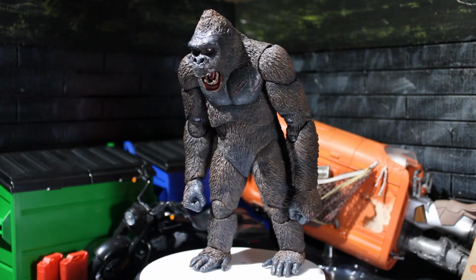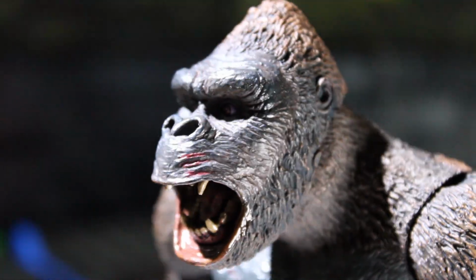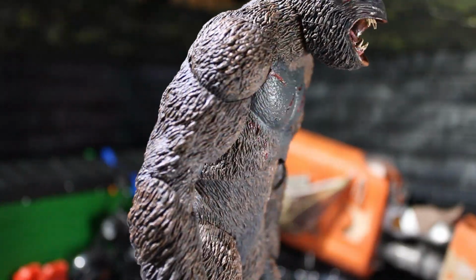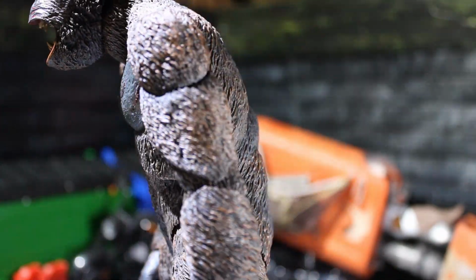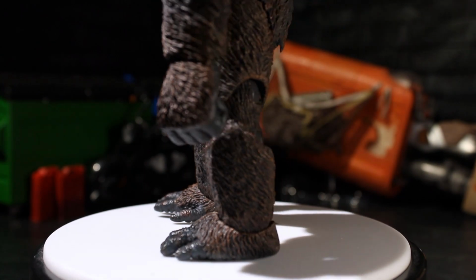As for paint and sculpt, King Kong's details are flawless and even has a little bit of battle damage lesions on his chest, which looks awesome. Overall, I really like all the sculpted hair details throughout the figure, and that looks natural and very well done.